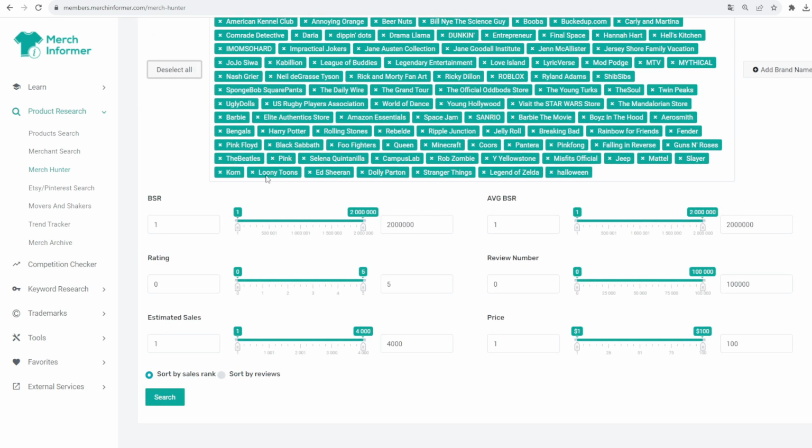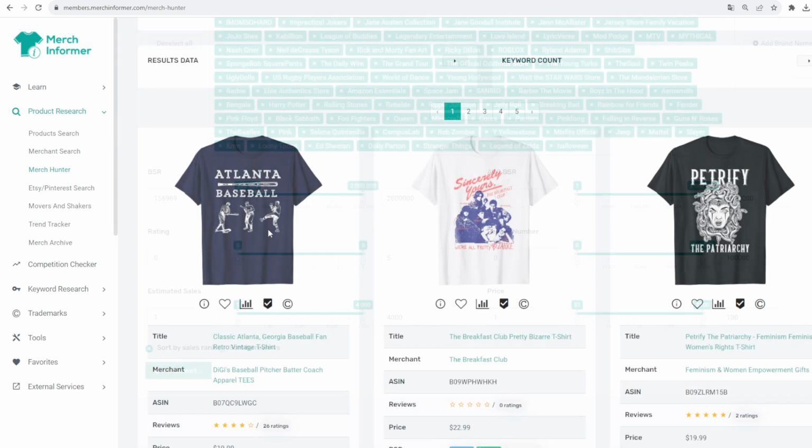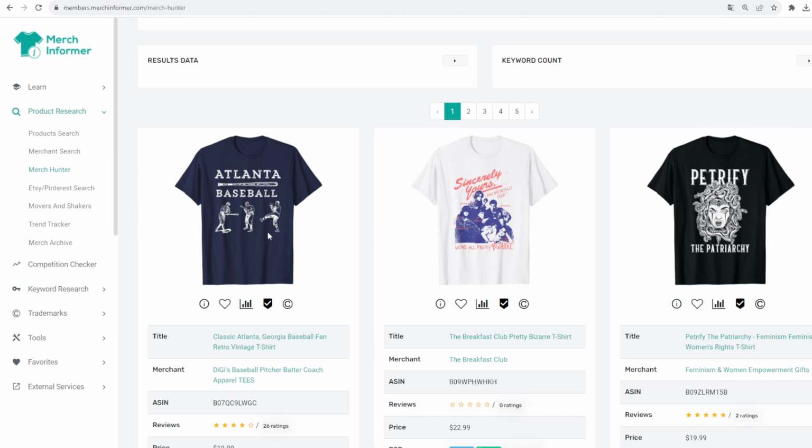That's good for us. And the last thing is we're gonna increase the BSR a bit, because designs with a BSR of 1 will have very, very high competition. We want to avoid that. That's why we're gonna move the BSR to maybe 100 and let's say 56,000. That's perfect. So let's click on search, and here we have different kinds of designs.